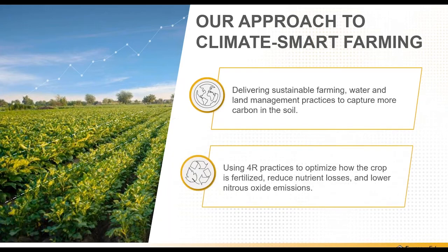The second way is really how to leverage four practices to optimize how the crop is fertilized, reduce nutrient losses, lower nitrous oxide emissions, use nitrogen more effectively, and justify the investment in new technology, really to drive not only crop productivity, but also profitability, potentially cost savings, as well as the benefit from an offset.